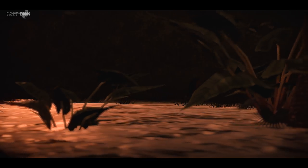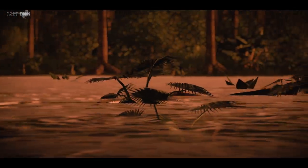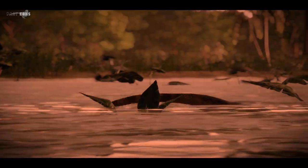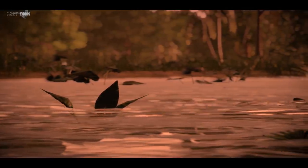In these wetlands, a Guanlong, meaning crown dragon in Chinese, is patrolling in search of a meal. It's a small theropod of about 3 meters long and weighing about 125 kilograms. Like most small predators, it is constantly looking for food. Its small body burns calories fast and is continuously in need of nutrients.